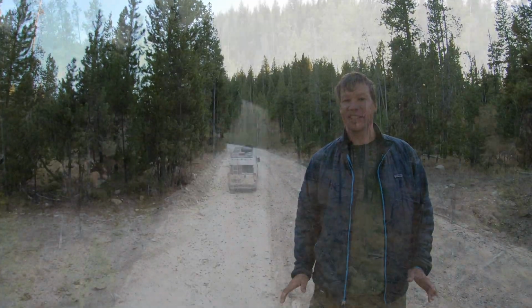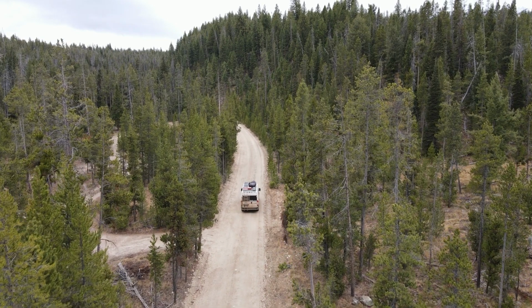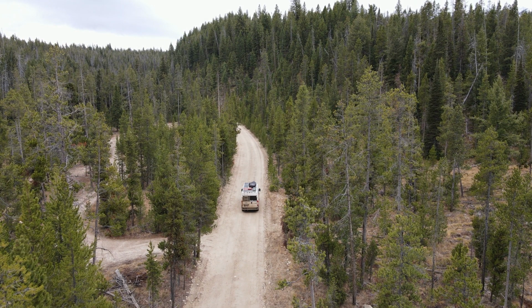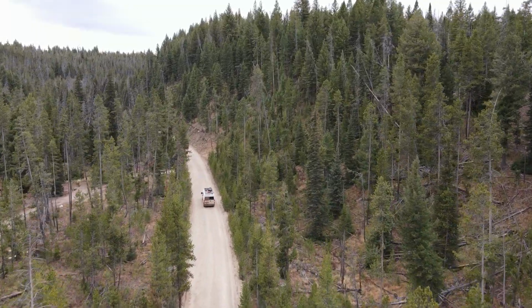The signs are not always on the main road. In this particular case, this is a perfect example of why you should keep your eye out for the little offshoots, the little side roads, and see if you can see a brown sign. And this one you can. So what you want to do is pull in and investigate, because this could possibly be dispersed camping. So let's go take a look.